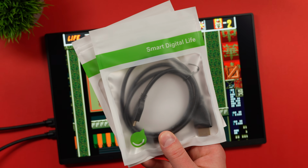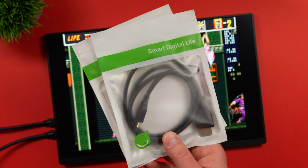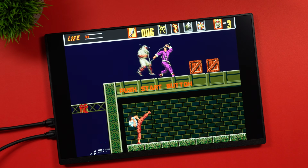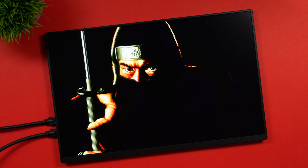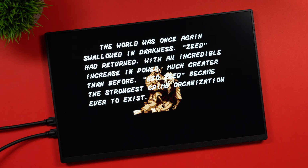In the box, you get 2 USB-C cables and a mini HDMI cable. You also get a compact 30-watt USB-C charger. And of course, you get the monitor itself. And the weirdest thing, my immediate gut reaction is that this monitor feels extremely cheap. The back feels really hollow, and I'm not even kidding, this thing only weighs just over a pound. My brain has kind of associated weight with premium for so long that this just feels tough to get over.